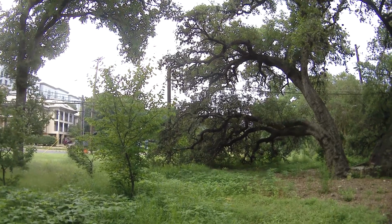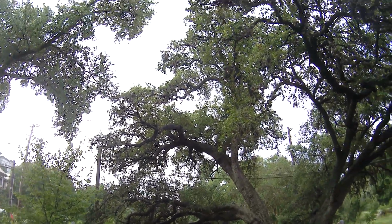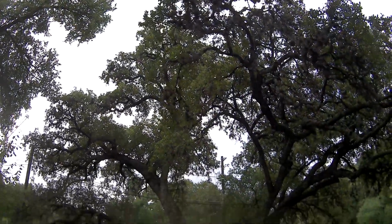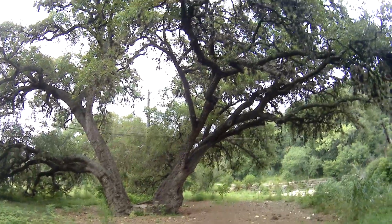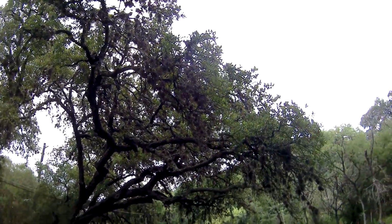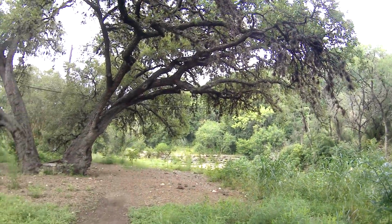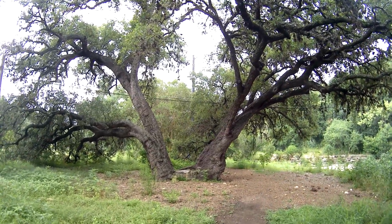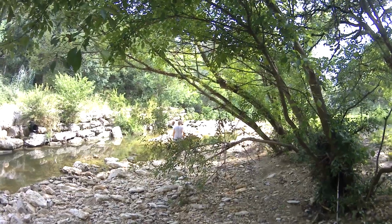A lot of segments in this video, but I had to get this beautiful live oak tree. Just massive. Just absolutely massive. And hopefully the action camera makes it worth it, all the vibration, to get that image. Another portion of the creek here.